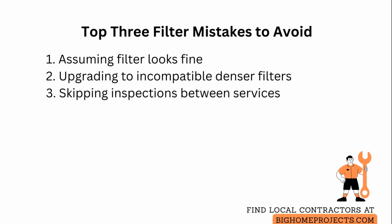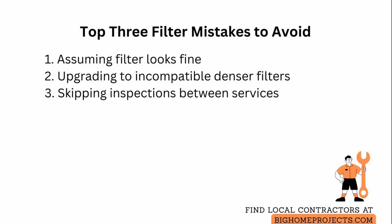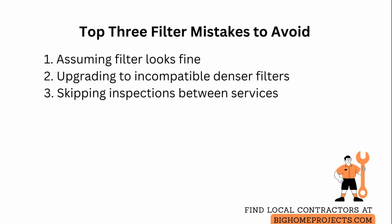Another issue is upgrading to a denser filter without checking system compatibility, which can spike motor load. The solution is to confirm allowable filter thickness and maximum external static pressure for your air handler before switching media.